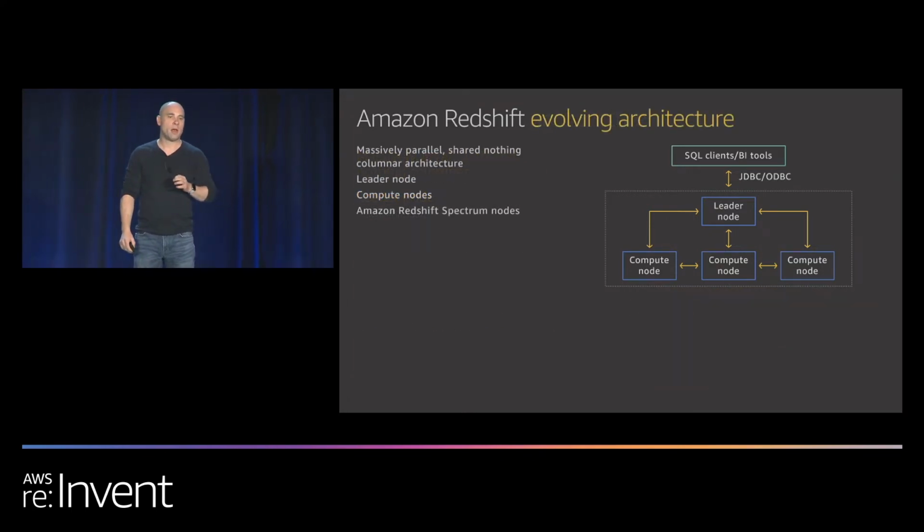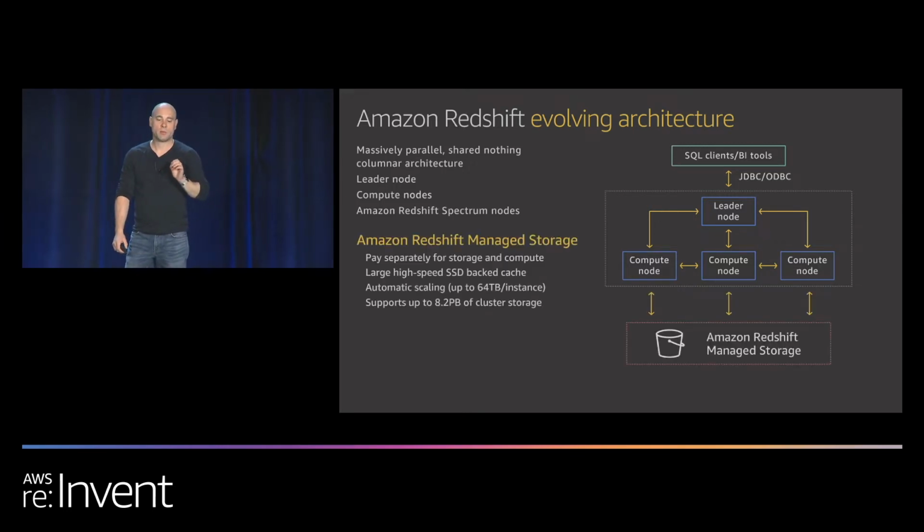Let's talk about the evolution of the Redshift architecture. This is what we released on Tuesday. All of the same parts of Redshift that I just explained are there, but we've now introduced Redshift Managed Storage. Redshift Managed Storage is a combination of SSDs and S3. Redshift takes care of the movement of the data to make sure the hottest data resides in the SSDs. It effectively allows you to scale a compute node up to 64 terabytes of storage.